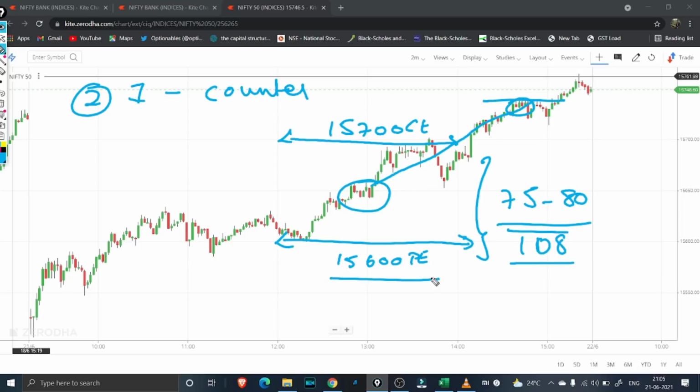So this PE was trading around the range of 60 when the stop loss actually got triggered, and we entered 15,800 CE again. That was trading around the range of 45. So we entered this CE again. So this is the counter trade which we took for the 1 o'clock trade. This is our second trade, the 1 o'clock trade, where we took a counter trade.